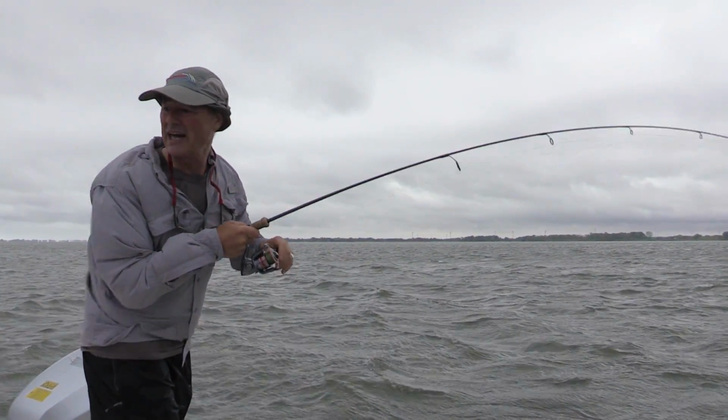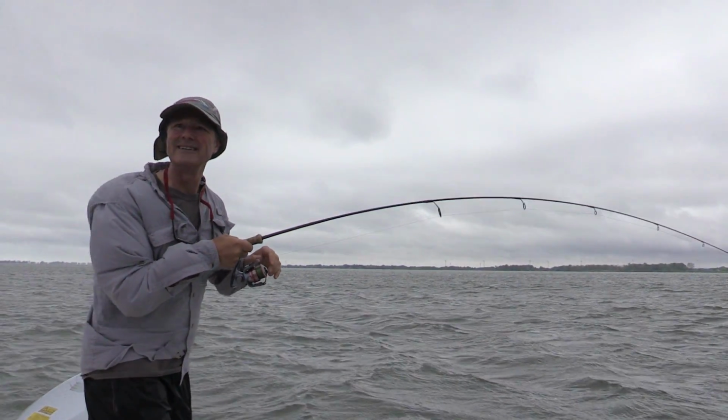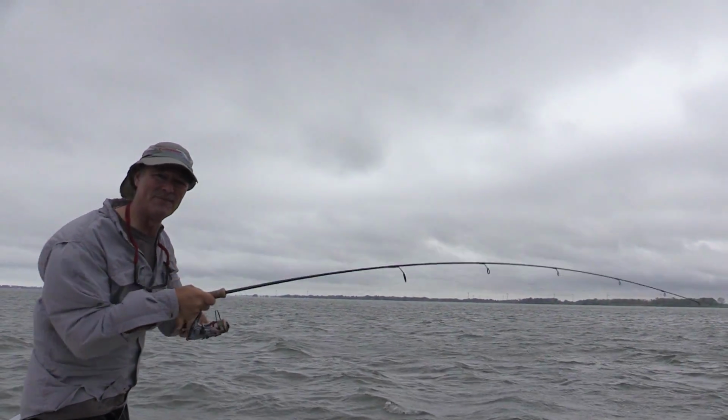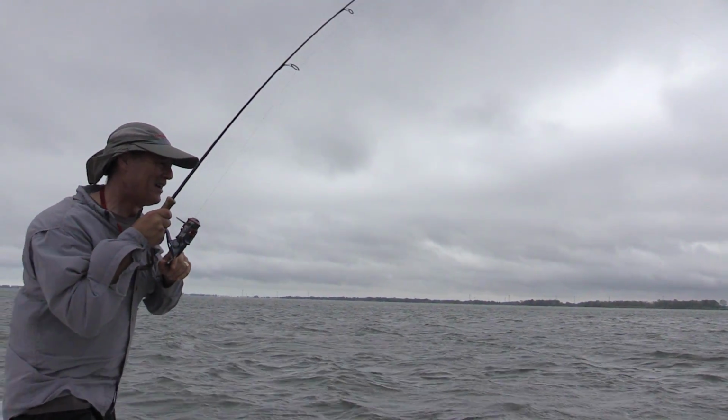And I think we forgot our landing net by the looks of it, right? I think we did, yeah. We left the landing net behind. Okay, so this is going to be very interesting. I don't know what I've got.